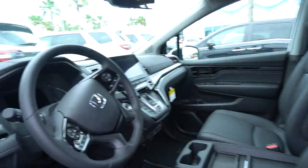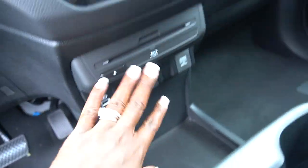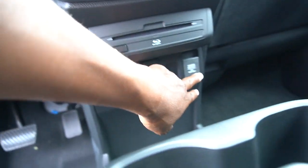Let me check it out. Looks good. Of course, everything's still the same. You got this deep pocket down here. You got your DVD player. You got your USB port, the power outlet.